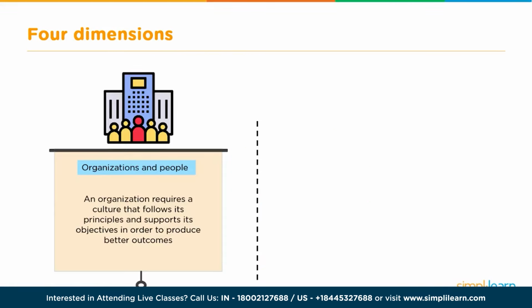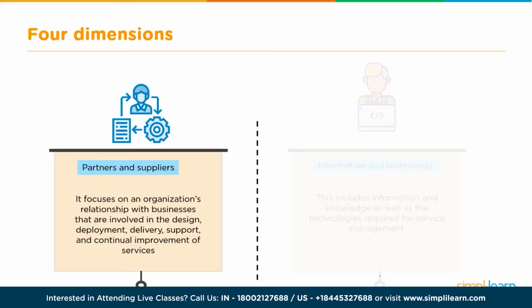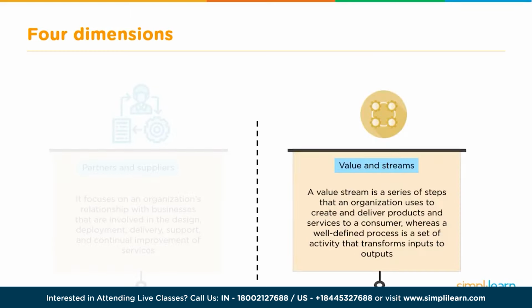Now, organizations and people refers to the organization structure, the culture, the people, the principles, and the values revolving around the people and organization structure, which make for creating better outcomes for the services. Similarly, information and technology involves the information and knowledge which is required along with the technology to provide a required service and service management. The partners and suppliers dimension focuses on those stakeholders who supply certain services to a service provider so that the service provider can provide better services to their consumers. Value streams and processes refers to the series of steps an organization takes to create and deliver products throughout the service lifecycle of a service.